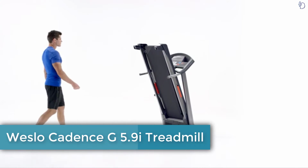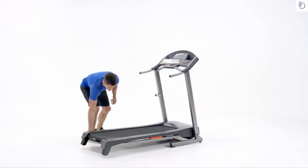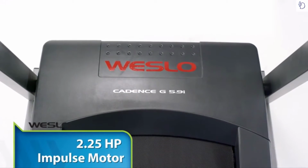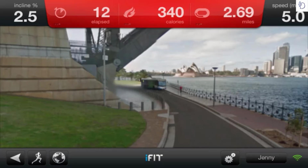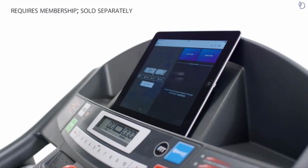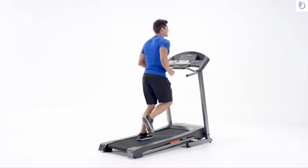Get the convenience of an in-home workout and accomplish your fitness goals with the Cadence G5.9i treadmill from Westlow. The robust 2.25 horsepower motor is powerful enough for thousands of miles of speed or endurance training. Take your run anywhere on Earth with iFit technology. Use your tablet to pick a course. You can pick workouts designed by certified personal trainers, and all of your stats are tracked automatically.